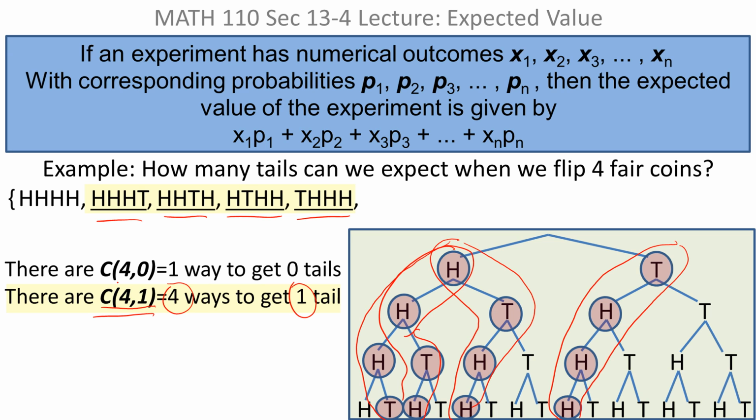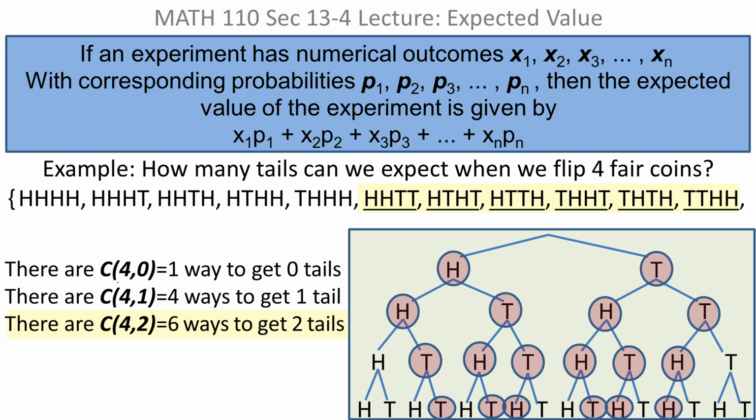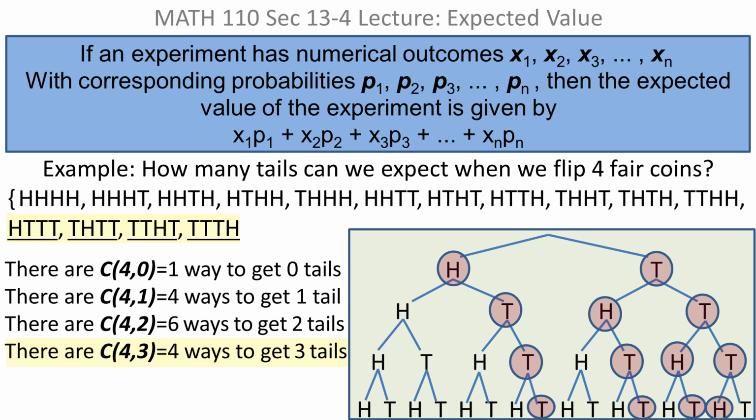Then of course there's a possibility that if you flip the coin 4 times, you'll get 2 tails. Well, how many ways are those? I'm not going through the tree diagram again and getting every one of them because it's getting messy enough already, but there are going to be 1, 2, 3, 4, 5, 6 of them. So there are 6 ways to get 2 tails. If you don't want to draw the tree diagram and search through, you can also calculate it as a combination. 4 coins looking for 2 tails. Either way you do it, you come up with 6 possibilities, 6 ways of flipping the coin 4 times and getting exactly 2 tails. Then of course you could get 3 tails.